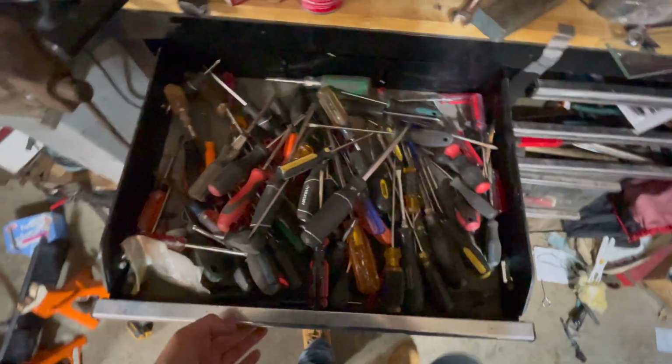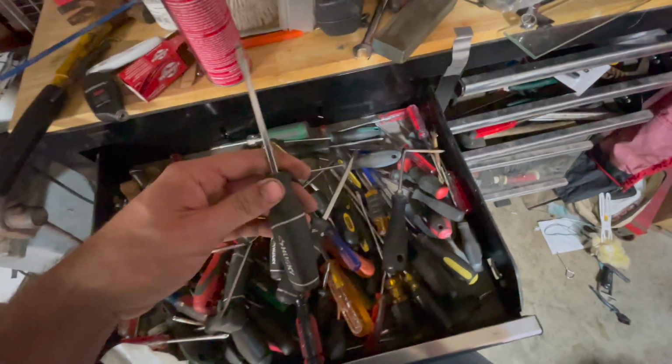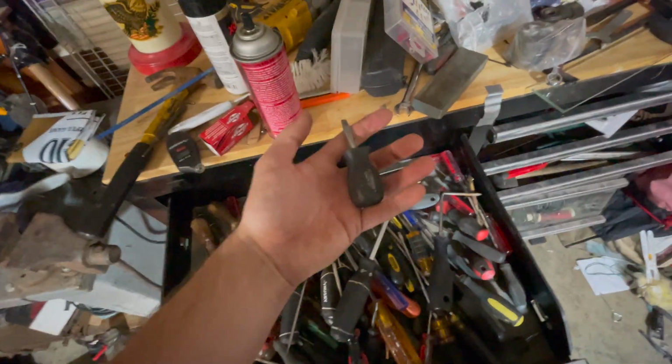So we're going to start with the ones in the back. We need a little flathead screwdriver like that. I don't know why I don't like the grip of that one. We're going to use a different one. We have options. Oh, that one's a little dirty. This little one should do the trick.